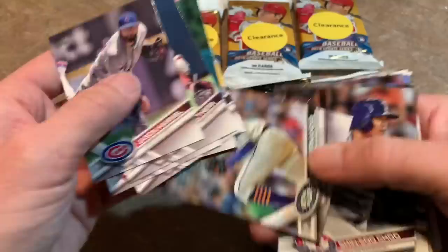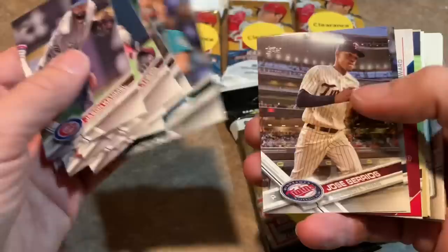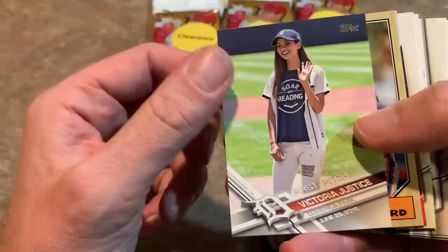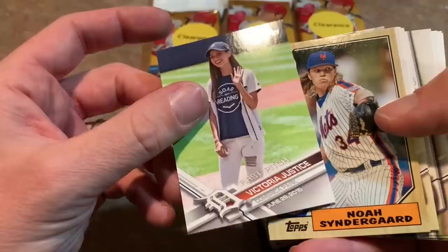Still not discounted. But anyway, let's see if we can find our Aaron Judge rookie or Alex Bregman or Andrew Benintendi 2017. All right, so we got a King Felix who just recently pitched his last game. There's Jose Berrios, Anthony Rizzo, another Mike Trout. So we're getting some Trouts today. Victoria Justice. I don't know if that's any relation to David Justice, but I remember back then they used to do first pitch cards in 2017, and most of the people I've never heard of, including Victoria Justice.